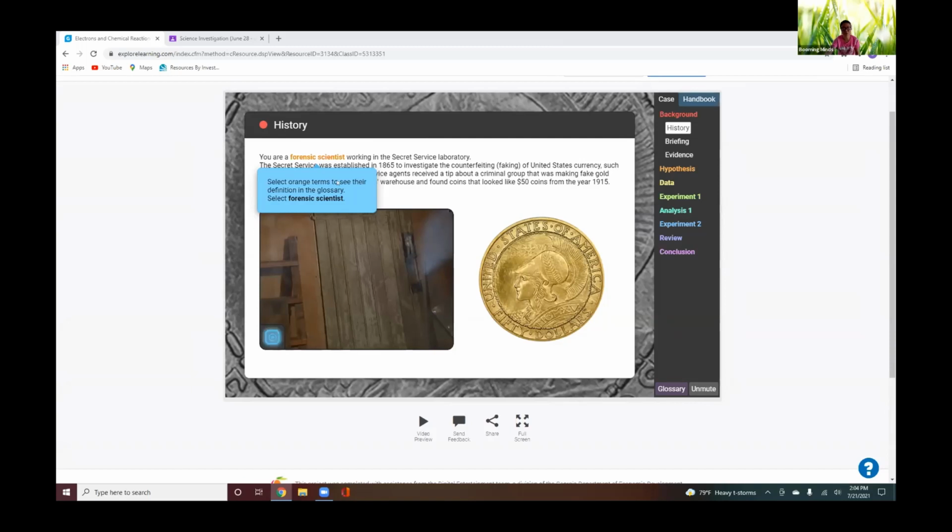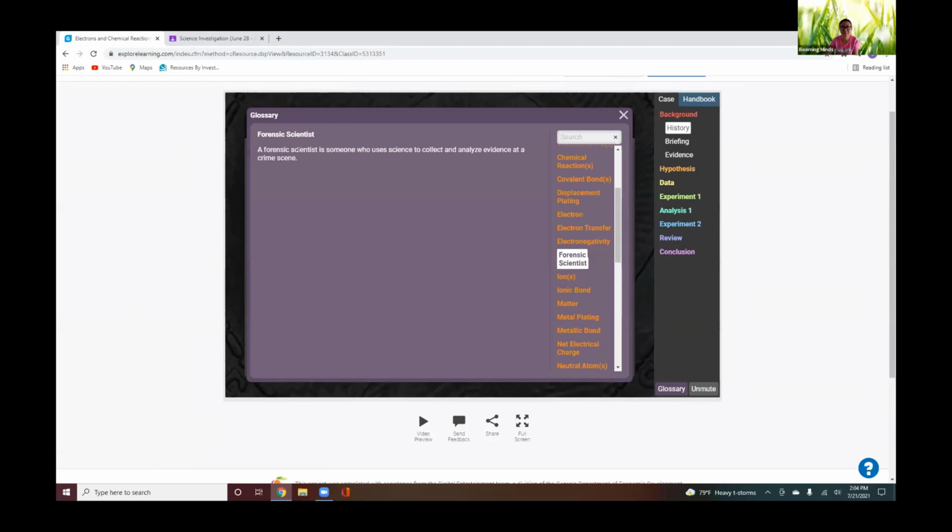Hey, Austin. Okay, so today we are going to be a forensic scientist working in the Secret Service laboratory. What is a forensic scientist? What's a forensic scientist, Austin? I don't really know. Oh, the science that studies history? Study of history? It's basically like that scientist that usually when there's a crime scene, they gather up the evidence and analyze it to find hints to see what really happened. Perfect. So forensic scientists are scientists who collect data and analyze evidence at a crime scene, right? So their goal is to solve crime scenes.